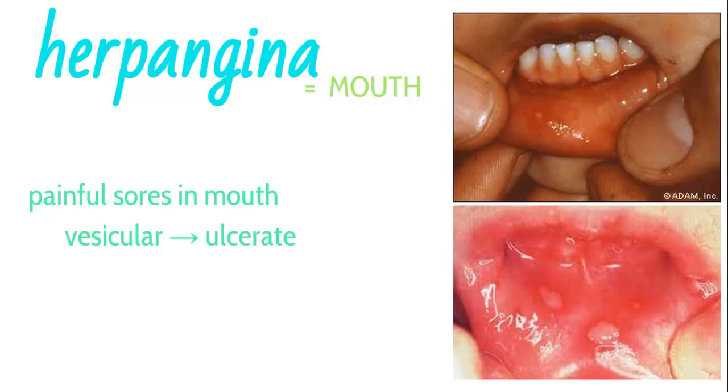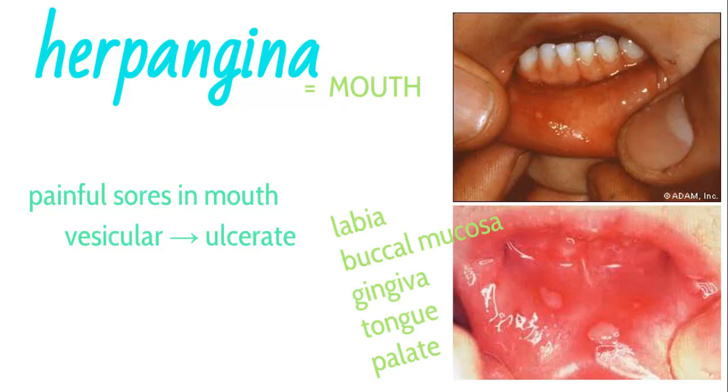So herpangina is the mouth part of hand, foot, and mouth, and it's these painful sores in the mouth that can be vesicular and then eventually ulcerate, and they can be anywhere. They can be on the labia and the gingiva, around the teeth. They can be on the buccal mucosa on the sides, the tongue, the palate. So make sure you look anywhere. They can be quite diffuse.